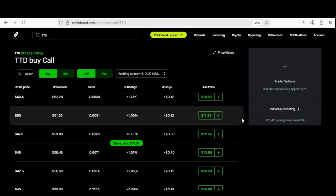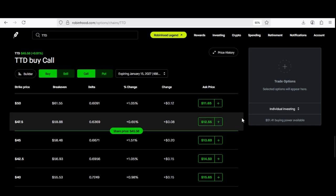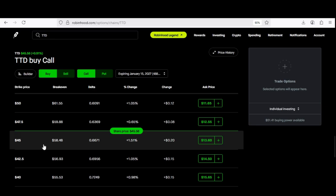Now I'm going to choose my strike price. The strike price I'm going to be going with, based on the information I just showed you with the chart, is the $45 strike price. I did just demonstrate that the range between $45 and $50 creates a very strong support. So I feel very confident choosing the $45 strike price as my price to get into this option strategy. Because this option strategy is a buy strategy, I'm going to have to pay. The amount I'm going to have to pay is $13.60.